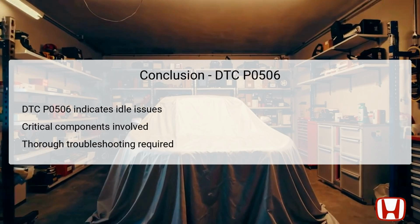To conclude, DTC P0506 signifies that the idle control system's RPM is lower than expected, pointing to underlying issues potentially affecting engine performance. Understanding the critical components involved, such as the throttle body and the various sensors, helps in effectively diagnosing the error. Throughout our troubleshooting process, we recognize the systematic steps necessary for identifying and rectifying the problem. From initial checks to deeper inspections, each stage plays an essential role in resolving the DTC. Finally, we discussed preventive maintenance practices to sustain optimal performance and avoid future occurrences of this error code. With diligent care and timely interventions, drivers can ensure their Honda CRV remains in top operational condition.